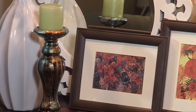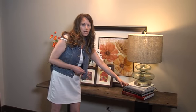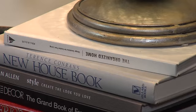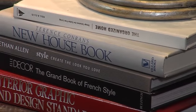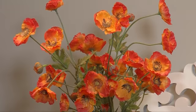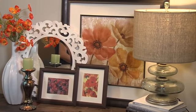I also still love to have some lighting on the table, and for this light it was a little short, so I decided to also layer it, bringing it up with some nice books. I took the covers off the books because the covers themselves were beautiful, and then I always like to add a little bit of floral and balance it. You can see I have one thing on one side and two things on the other side.